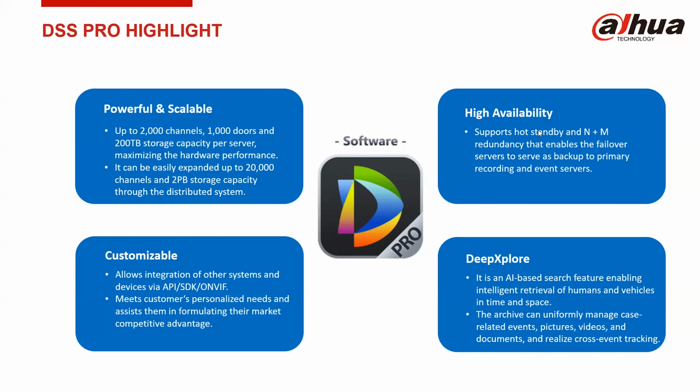Then we have high availability. It supports the hot standby N+M redundancy, enabling failover servers to serve as backup to primary recording and events. Then we have Deep Explore, which is just reviewed about doing intelligent search and such. Then we can customize DSS. It has API, it has SDK, and also supports ONVIF. So it can also work with some third-party products that are ONVIF compliant.